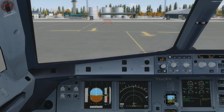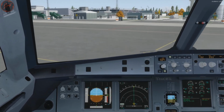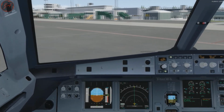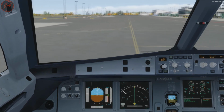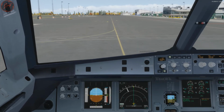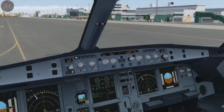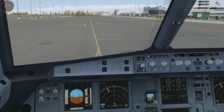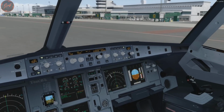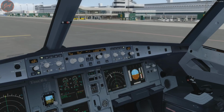I don't really know where we've ended up here. Seem to have ended up on some remote stands. Does this line lead all the way? Yeah, it does. Okay. Cool. Take one of these terminal stands here, and then the job will be done. We'll take stand 19, I think. Or should we take stand 20?